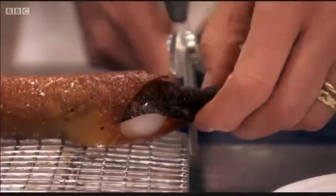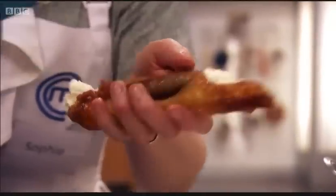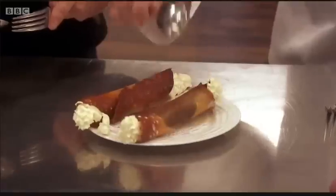I'm going to make the end look a bit nicer. Done. Wow.